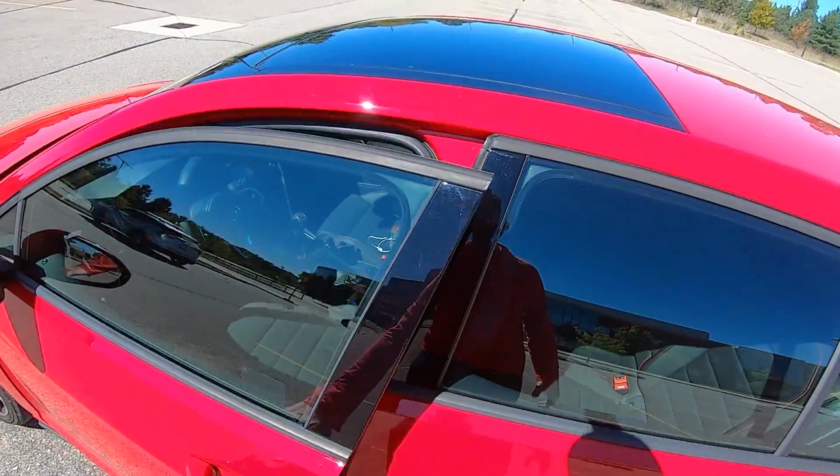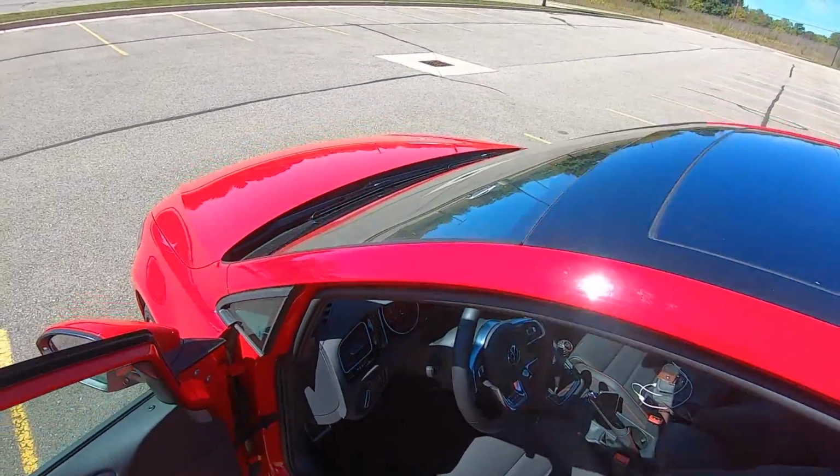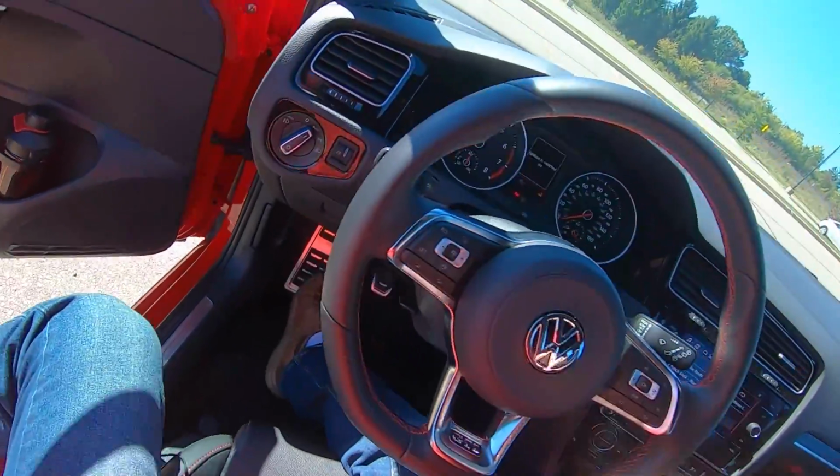We also have a sound system demo and other tests of the sedan counterpart, the Jetta GLI.